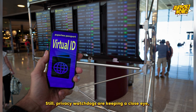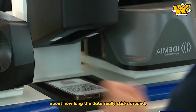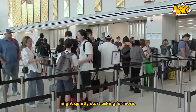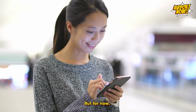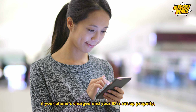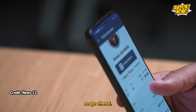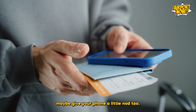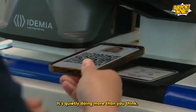Still, privacy watchdogs are keeping a close eye. There's concern about how long the data really sticks around during technical tests, and whether future systems might quietly start asking for more. But for now, if your phone's charged and your ID is set up properly, it can be your fastest ticket through security. So go ahead, next time you pack your passport and boarding pass, maybe give your phone a little nod too. It's quietly doing more than you think.